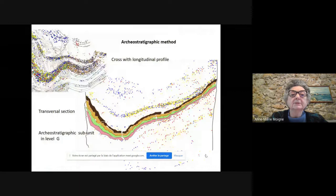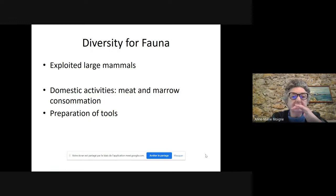So we speak about this fauna, this large fauna, which was exploited by humans. It's not so easy to demonstrate precisely the evolution of the landscape. And we will discuss, of course, all about what they did with these animals.